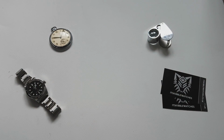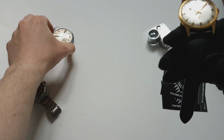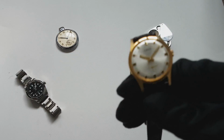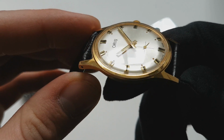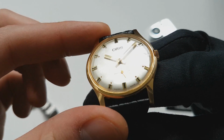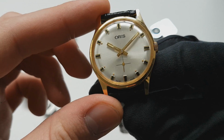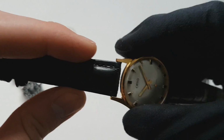And to finish off this episode, we have one from one of my personal favorite brands, Oris. And as you can see, I have an Oris pocket watch right here as well. So I'm a big fan of Oris, and this one is no exception. Super beautiful. Look at that white dial, really crisp, really thick gold hands and indices as well. Sub-seconds down there at the bottom. Very clean. Super nice. This one dates back late 60s, early 70s.